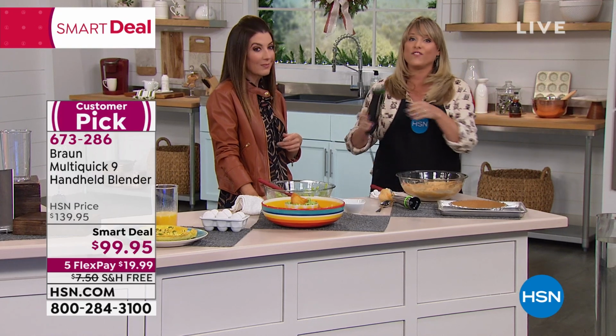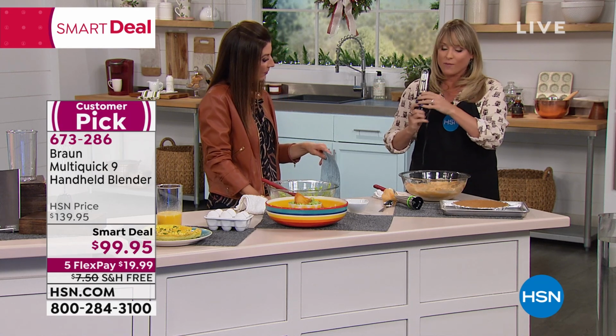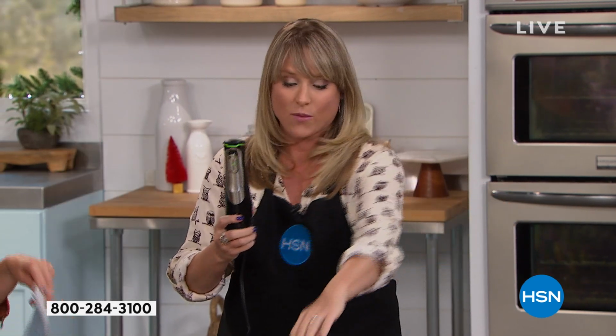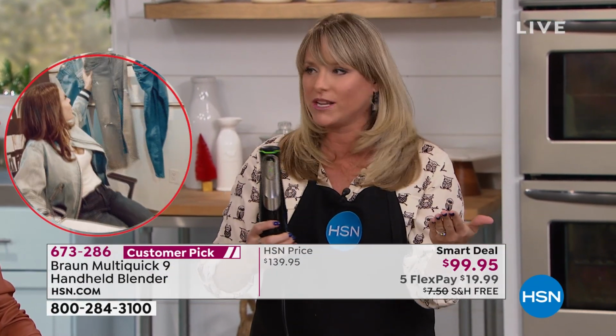This is 750 watts, but think about the jug blenders. They're huge, they're clunky, they're cumbersome, they're hard to clean. 750 watts in the palm of my hand. So all you have to do is wind up the cord, throw it in your utensil drawer. All of the accessories that come with it are dishwasher safe, so you can throw those in the dishwasher. You're eliminating that big jug blender.